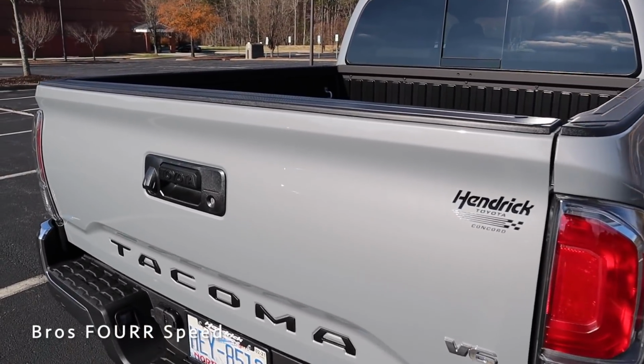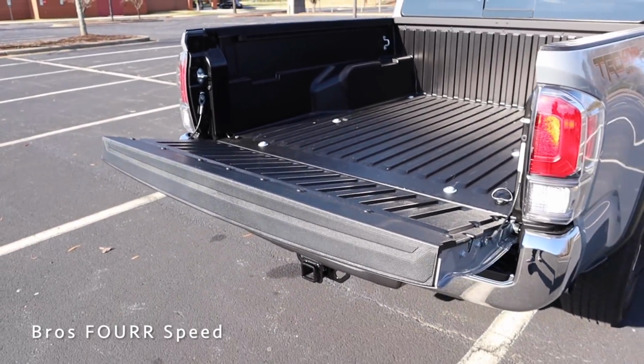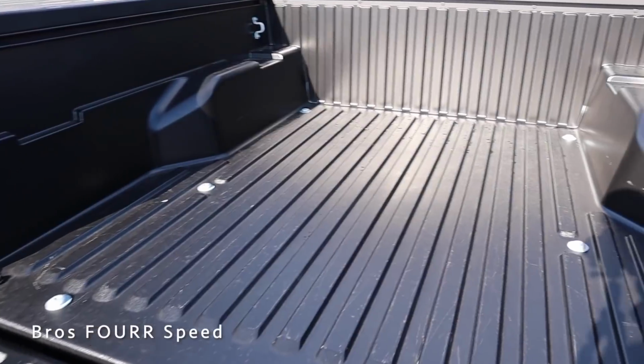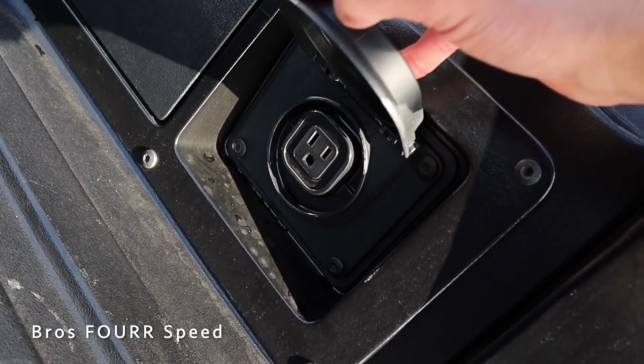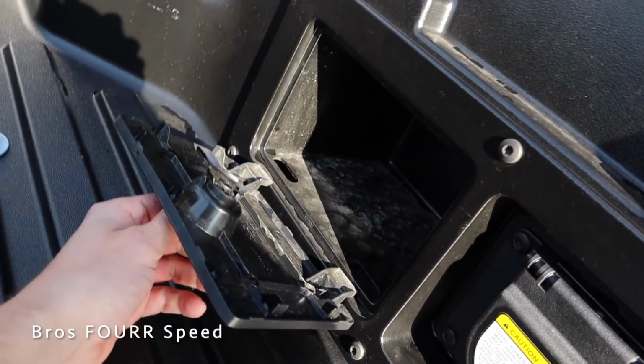And then onto the tailgate and bed space, we can open it up with the handle. It does feature a soft open, so you can just let go of it like that. We have a full plastic bed liner in the Tacoma, and then over on the right side we have a little bit of storage as well as a power outlet. The 3-prong outlet is great for anything that you're gonna need, and then the storage space is nice for small items.